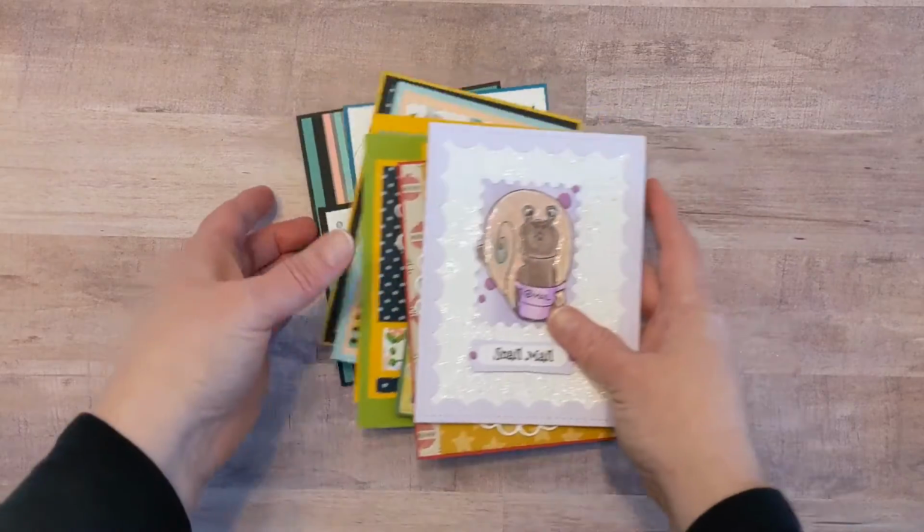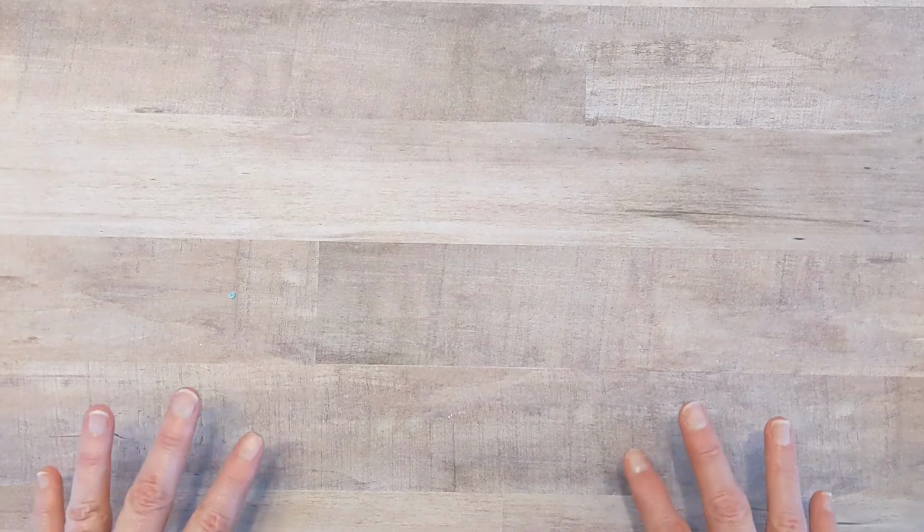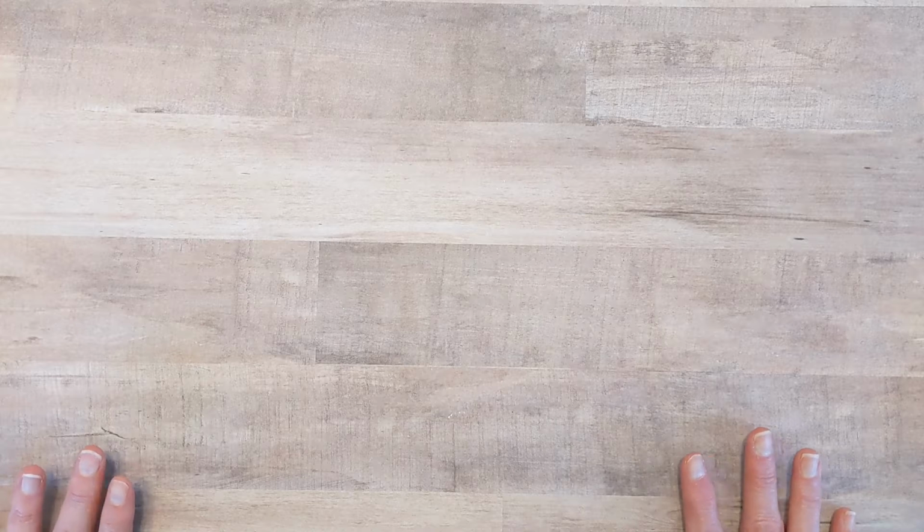I really don't have that many to show you this week. I don't know about you, but when I go through a really crafty phase like I did with making the release cards and stuff, sometimes I just need a week to recuperate and get my mojo back.